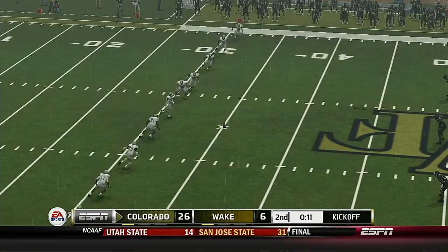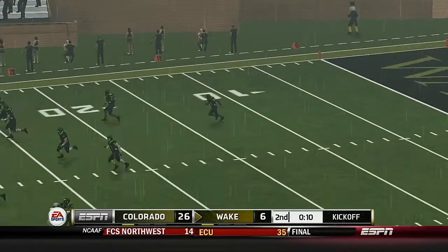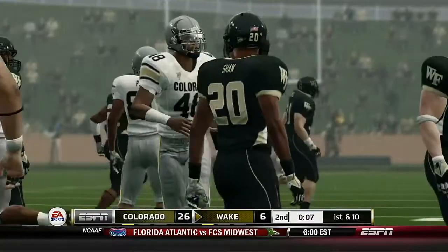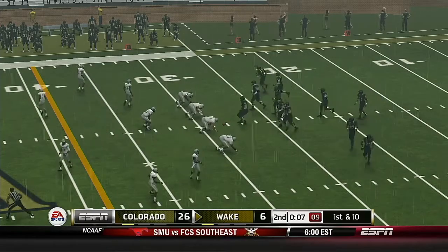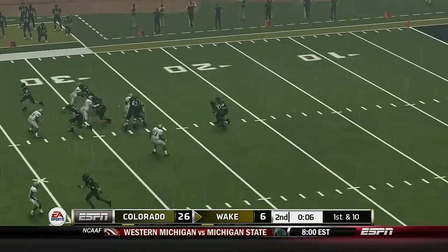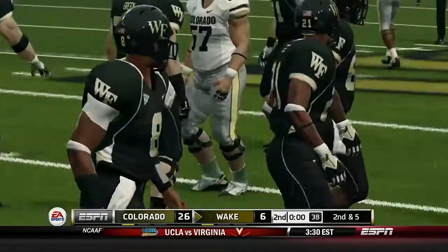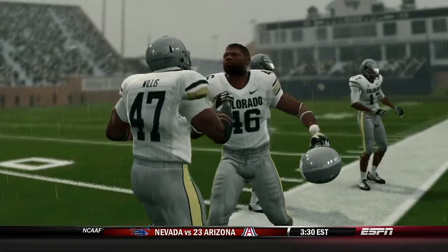Colorado ready to kick this one off. He's to the 20. He gets out to about the 28-yard line. It's still only the second quarter. We've got a lot of football left, but I've got to say, this one is teetering on the brink of a blowout. Up the middle for a nice gain. And that'll do it for the first half. 26-6, Buffaloes.